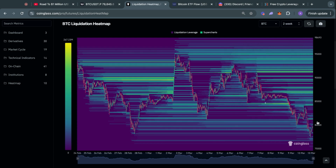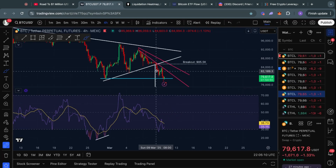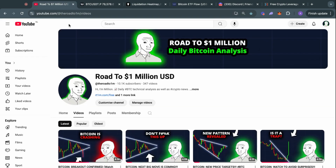So of course, if this thing really starts to turn around and we actually start breaking some of these downtrends, potentially invalidating this bearish pattern that we were looking at earlier on in this video, then we might actually get some kind of massive pump to the upside. However, for now, I'm not really seeing those signals yet, right? Either way, this has been today's market update.